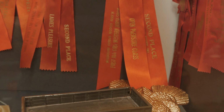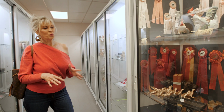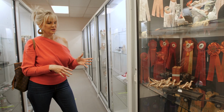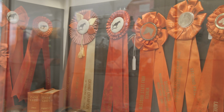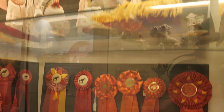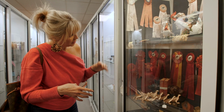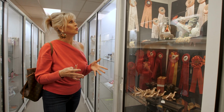If someone was into equestrian stuff, these are darling. All these ribbons. If someone had an equestrian theme, this could be like an ombre effect with different ranges of colors, or just put a couple in a frame. The fact that they're from 1954 is just kind of cool.